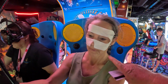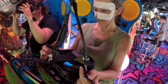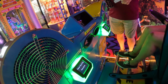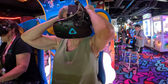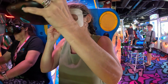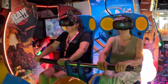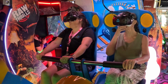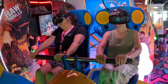You're given a disposable mask that you put on before you put on the virtual reality mask. The hardest part of this virtual reality game isn't paying for it, it's trying to get that headgear on correctly. There is a screen over the participant's head so that you can watch and see what they're seeing.